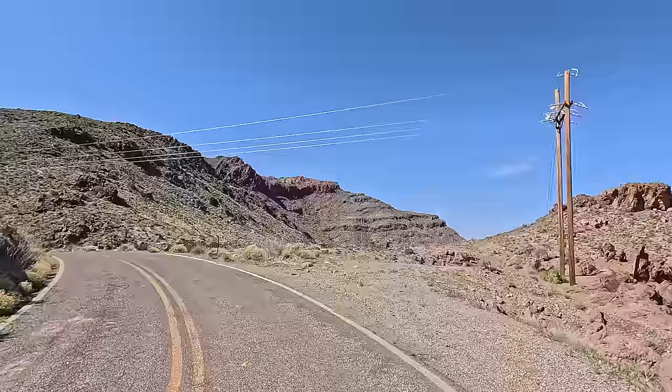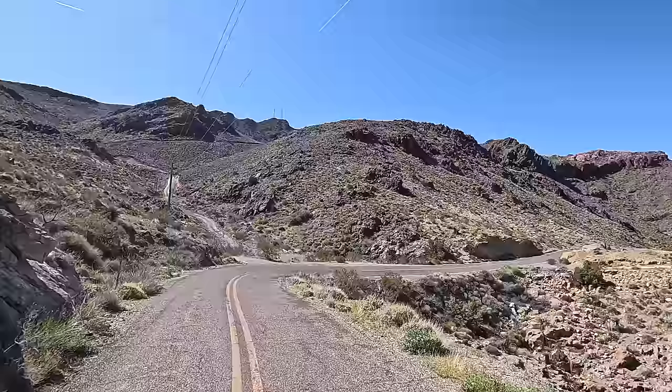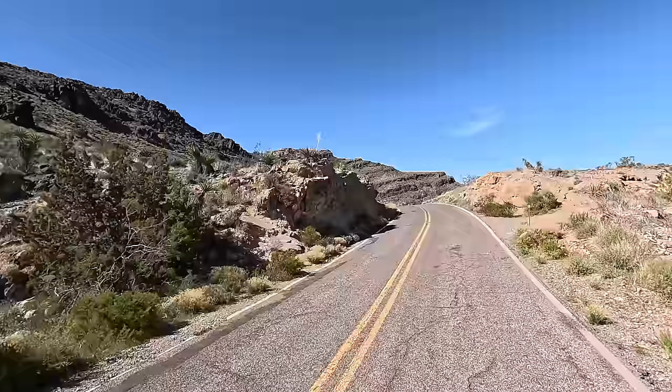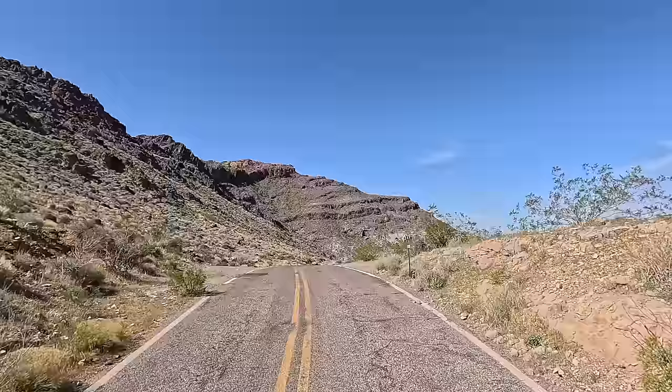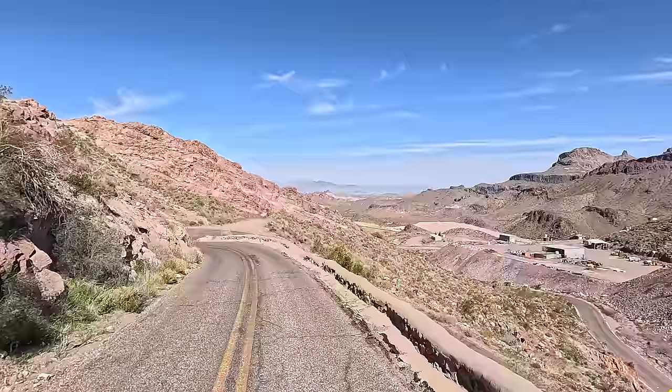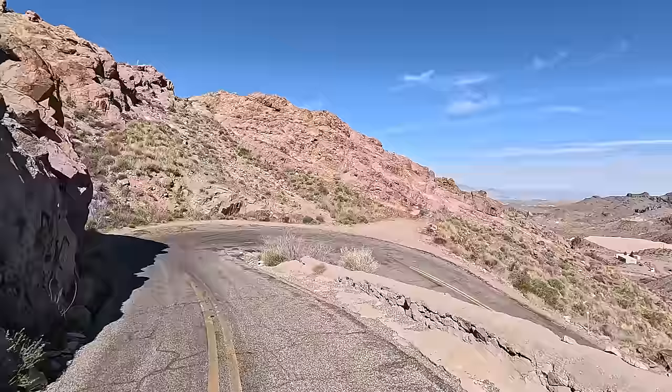You can see mine shafts right off to the side. Camera's not probably picking them up, but you can see them right off the road. I know up here with that big active mine, they actually mine underneath the road. Hey, this right here is probably the worst switchback, right before you get down to this big mine.